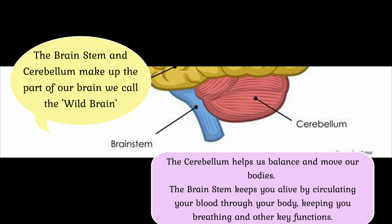So we have the brainstem and the cerebellum that make up what we call our wild brain. The cerebellum helps us with balance and movement, and the brainstem helps keep you alive by circulating your blood through your body. Also makes sure that you continue breathing and helps with other key functions to help keep you alive.